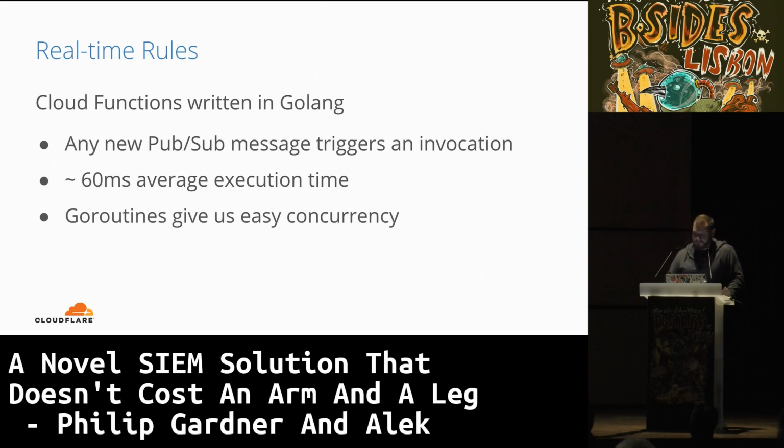Anyway, first up, the real-time rules or tripwire rules, as I mentioned. These are all cloud functions that we wrote in Golang. Every single message that comes into Pub/Sub triggers an invocation. These are wicked fast. We're doing about 60 milliseconds on average of execution time. And Golang is just really nice. It gives us goroutines, which lets us do a lot of different things with each message because of its easy concurrency.